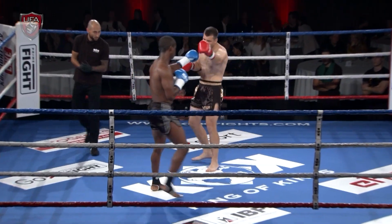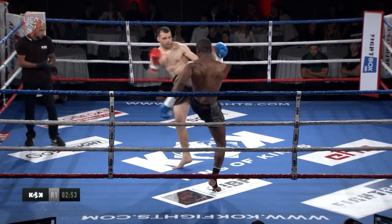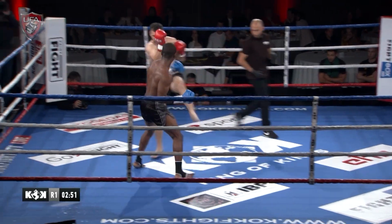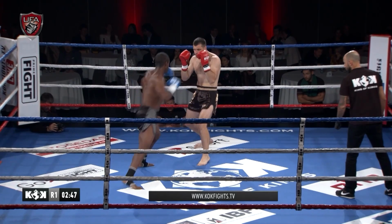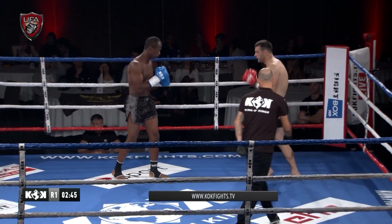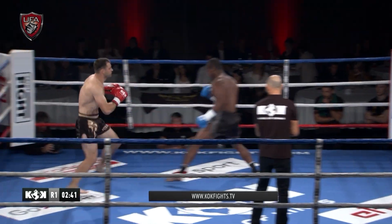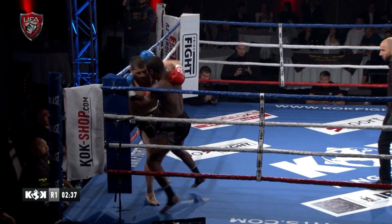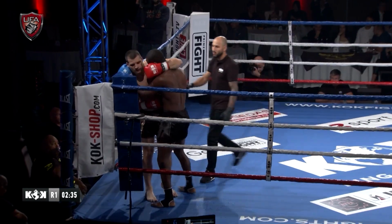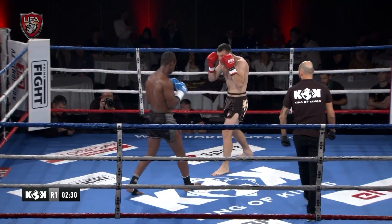Round one. Here we go, touch your gloves. 84 kilos is the weight limit. Whoa. I tell you what, from what I've seen and what I know about these guys, they're two no-nonsense kind of fighters here. And you can look at the way that Shushan is just bullying his way inside and looking to throw some power.